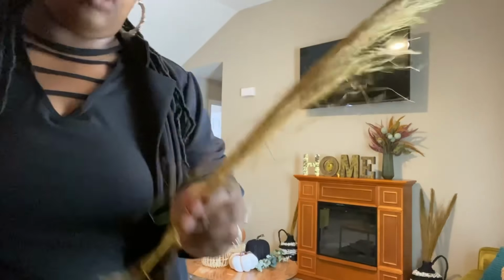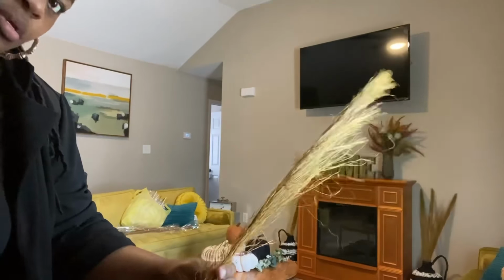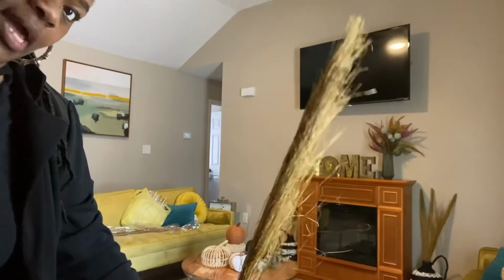Like some straw. It's like that gold color, mustard. Kind of blends in with my couch.